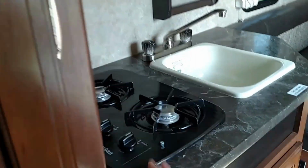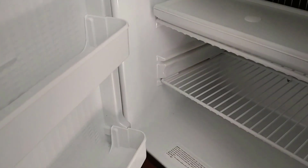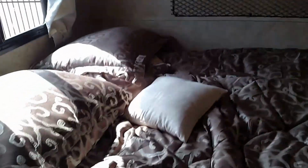Then over here, you have your microwave. This is a convection microwave, so there's no oven in this one. Just a 2-burner gas stove. Big pantry closet. There's only one drawer. And then, ooh, this is a small fridge. Freezer. And then a big, looks like a full size, maybe queen size bed in the back.